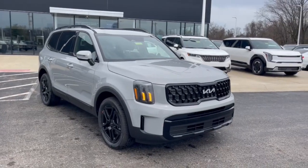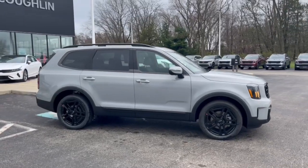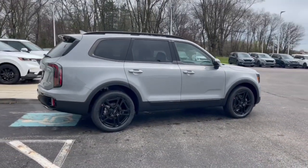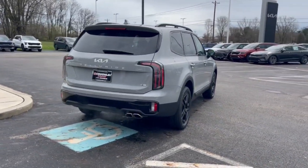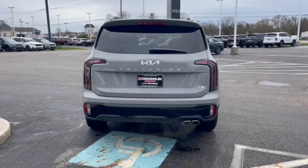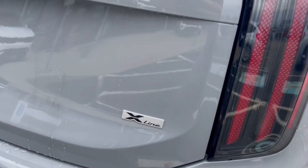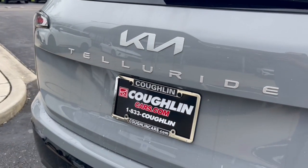Enjoy the view of this 2024 Kia Telluride. Take a closer look at this striking and capable Telluride. This three-row SUV is designed to facilitate your off-road adventures with available all-wheel drive, significant ground clearance, and precise steering. Impressive power and head-turning good looks captivate, while a host of standard features keeps passengers comfortable, safe, and entertained.